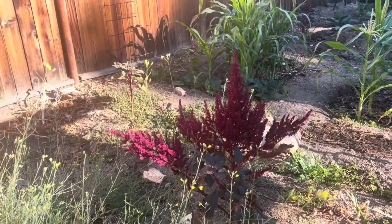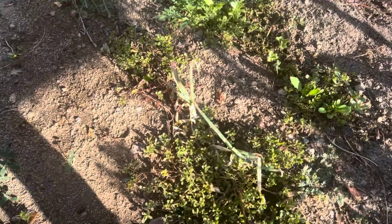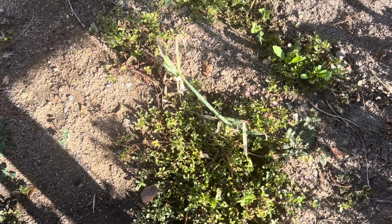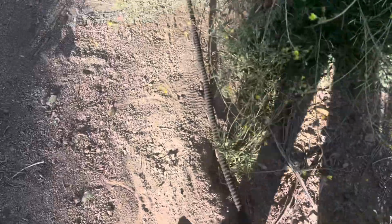There's another big volunteer amaranth. This is where we had our onions, and the onions did okay. We got some small, grocery store sized, but we didn't pull the weeds around them. I thought that the purslane might be a good ground cover. I think it drowned them out, and so did the arugula. So next year we'll be pulling those volunteers there.